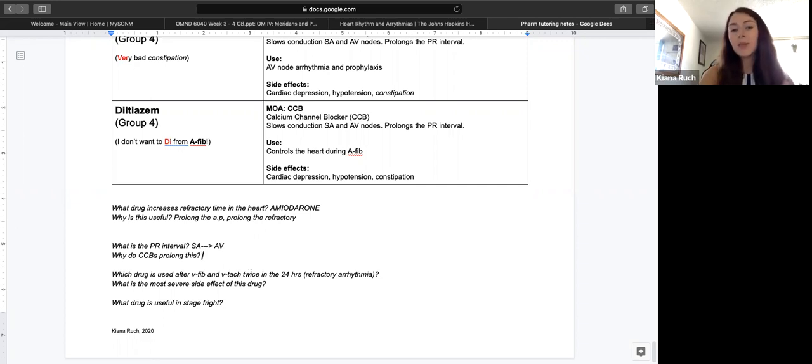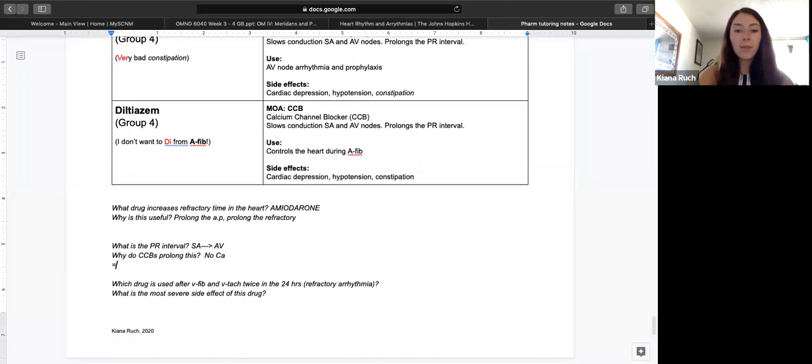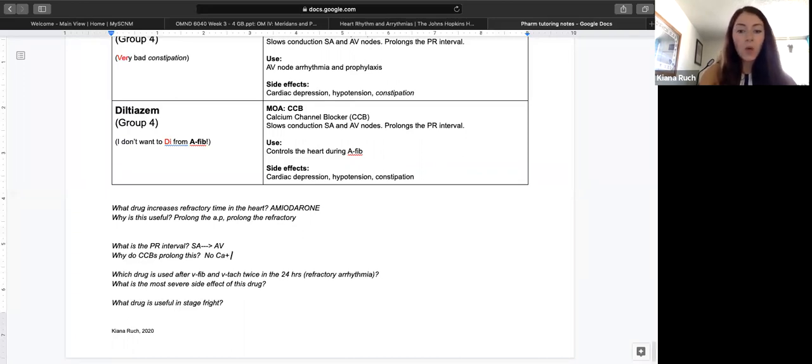Why do CCBs prolong this? The PR interval is prolonged by calcium channel blockers. So they're prolonging the conduction from the SA node to the AV node. They're making that time longer, similar to how amiodarone works. They're making those action potentials longer. CCBs prolong this because no calcium will enter during phase 0 of the action potential.